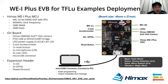So we can deploy the TensorFlow Lite Microcontroller examples, all the examples. The basic one is Hello World, and we have a vision example, person detection, already there, voice, micro speech, and the vibration application, magic wand. We have already made the SDK available on GitHub, so users can access the SDK and deploy, developing your own neural network and deploying it to this board.